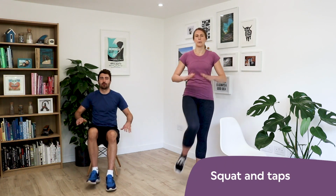Let's change to squat and tap, but this time we're going to tap the foot forwards instead of out to the side. Once you've got the hang of that, then try to add in a forward arm movement. If standing, keep your feet hip distance apart and make sure the knees are bending in the direction your toes are pointing. If you're sat down, then tip slightly forwards, straighten up and then tap the foot forwards, lifting the arms if you can coordinate it.